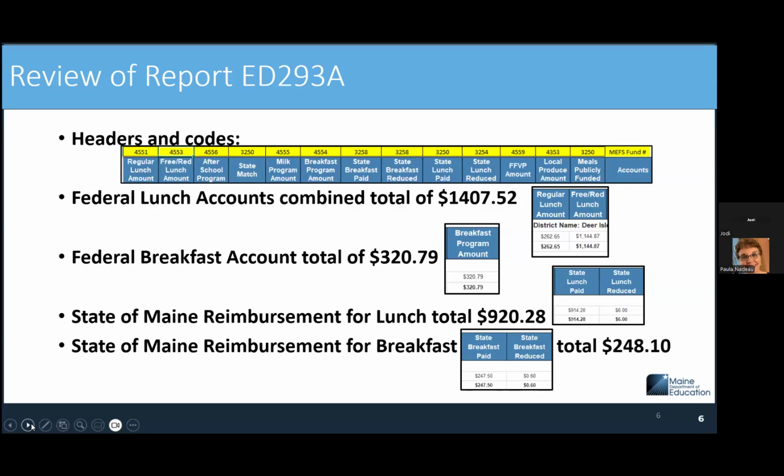The state of Maine breakfast and lunch reimbursements both have 2 columns that combine for a total sum amount. As you can see, the state fund shows state in the header. The state lunch amount is listed on line 4, state revenue match, and breakfast will be listed on line 6, other income. In addition to your meal reimbursement, the ED 293A shows snack, FFEP, milk, and produce received for the year. You'll add those amounts in the matching columns to the federal reimbursement line of the AFR.